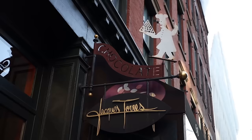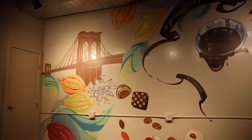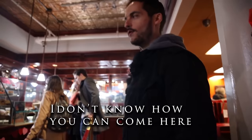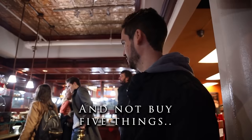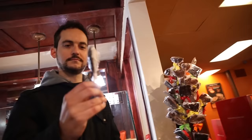This is probably my favorite stop in all of Dumbo, Jacques Torres. If you're into chocolate, this is the place for you. And on a cold winter's day, you gotta try the hot chocolate. That's exactly what we're about to get. I don't know how you can come here and not buy five things. I wanna buy the whole store right now.